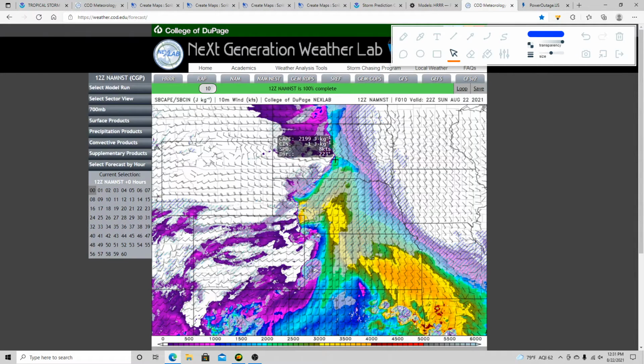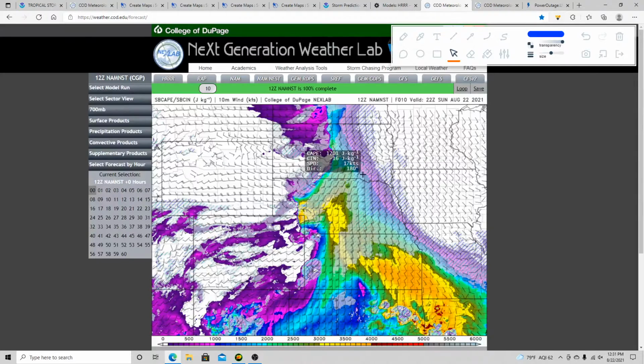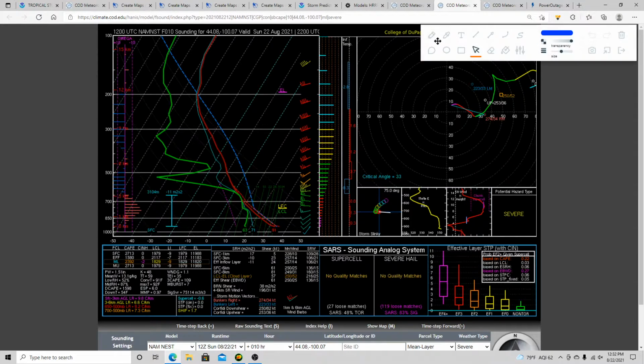Let's go a little further south. Let's go into central South Dakota. You see what the HRRR is showing down there. Let's try that again here. I want to be sure because sometimes this website isn't always correct. It gives something completely different out of nowhere. Let's try this again and double check to make sure, because I don't know if it's right or not. Okay, so it is correct, and it doesn't really show a tornado threat in this area here.